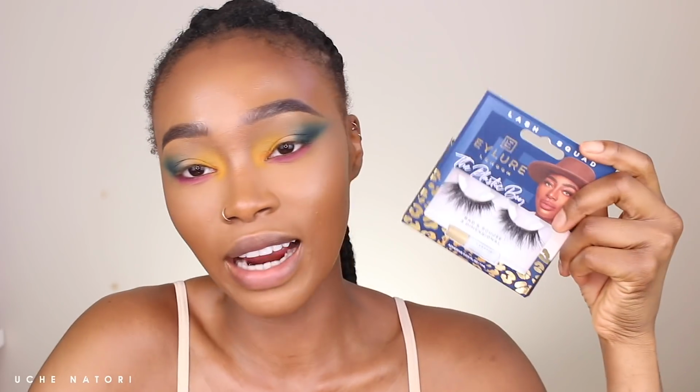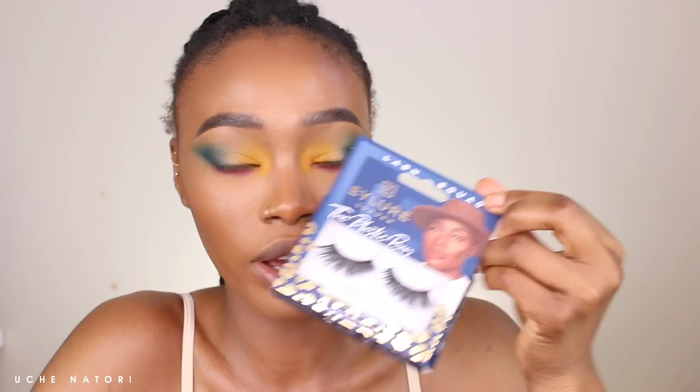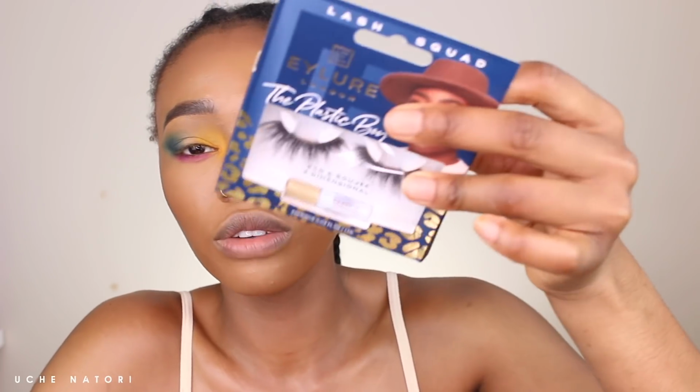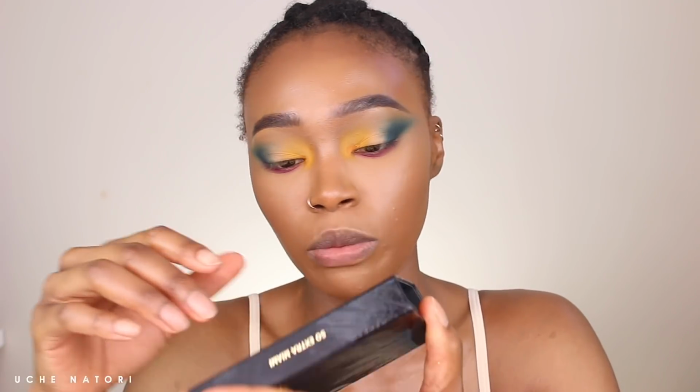Yesterday I wore my friend Gary's lashes. This is Gary's lash collaboration, aka the Plastic Boy, with Eyelure, style Bad and Bougie. These are so good for no makeup days. Let me show you what it looks like. The picture is here so you can see it. See, it's cute for no makeup days where you just want a bit of definition on your eye. Like you want it to look like there's something on your lashes, but you don't want to do too much.